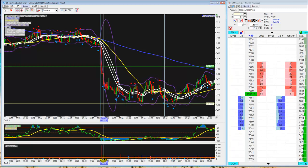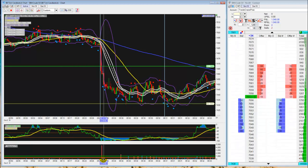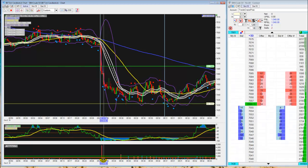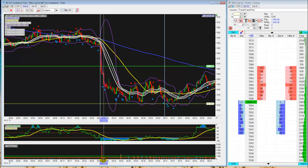Keep me away from trading until we have offsetting volume to a big extreme, RBV, HVB. Alright, that's going to do it for today.